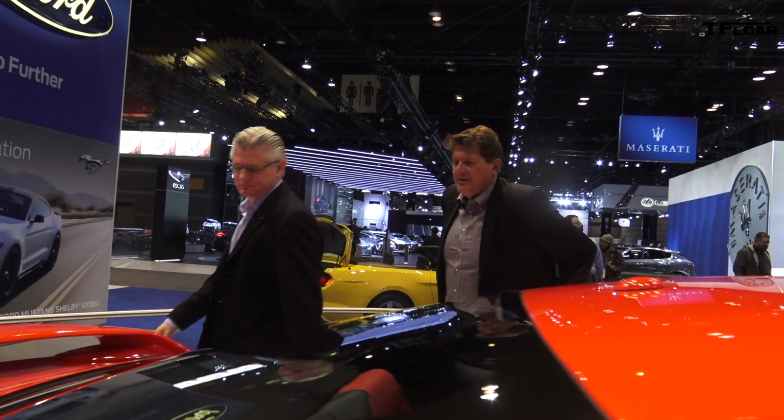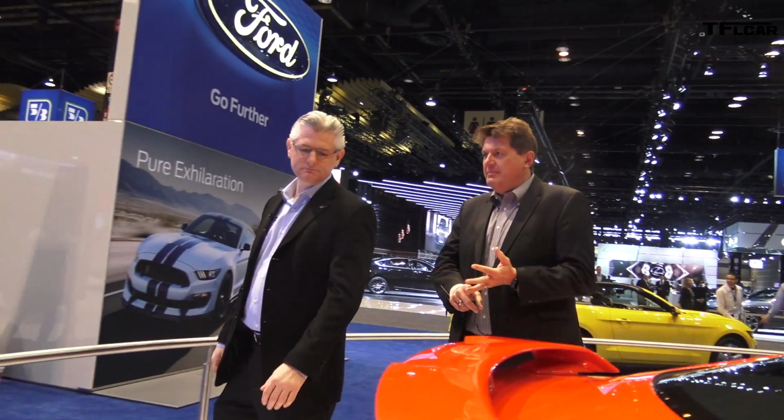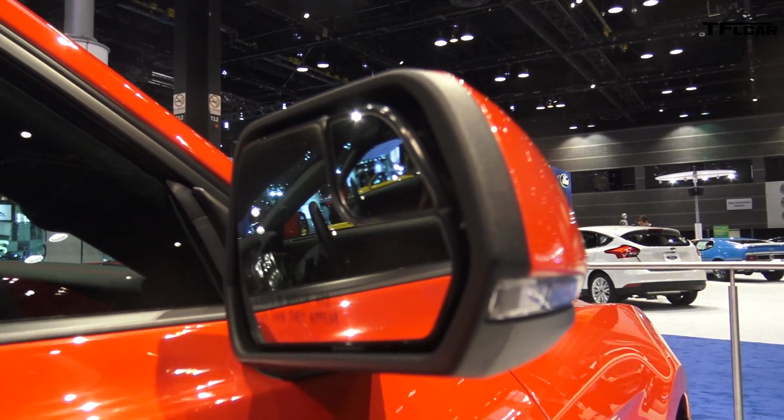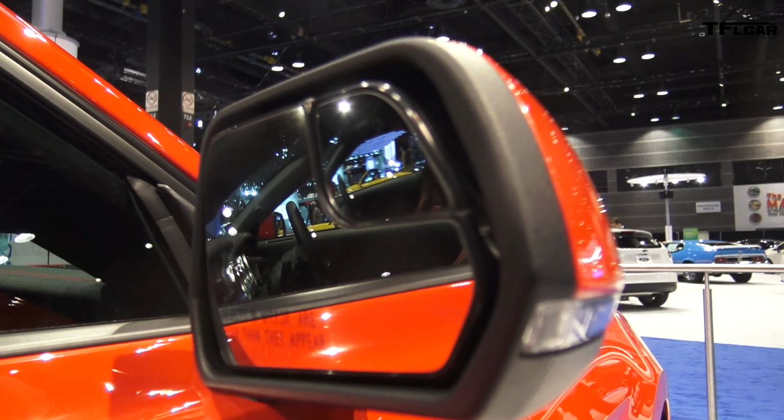In terms of numbers, you guys haven't released the numbers yet? Pricing, MPG, horsepower? No, none of that's released. We're still in the process of doing the testing for horsepower and fuel economy, so those are in process right now.